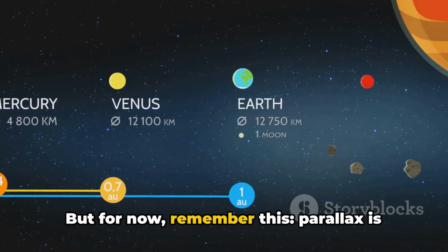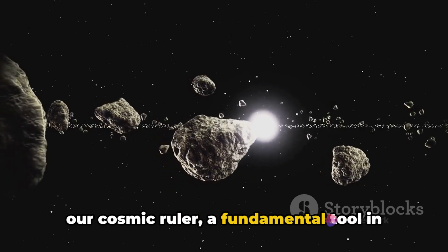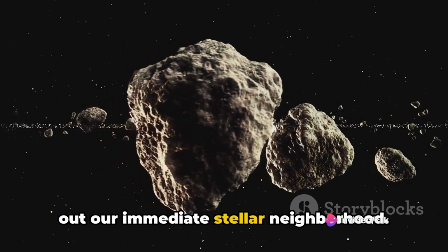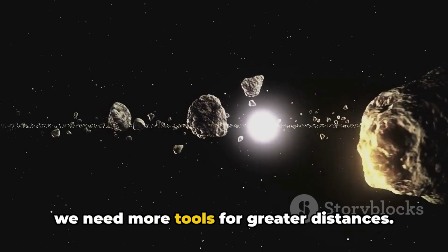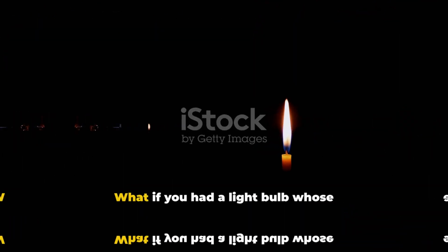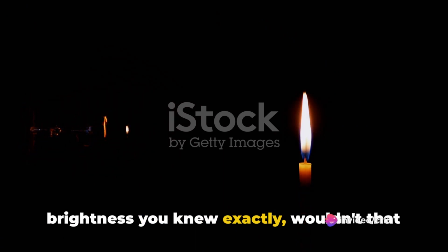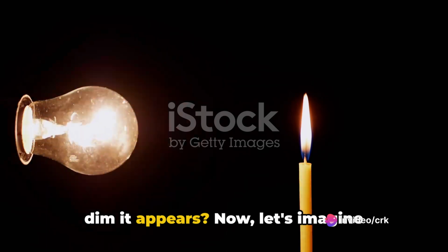But for now, remember this: parallax is our cosmic ruler, a fundamental tool in the cosmic toolbox that allows us to map out our immediate stellar neighborhood. Parallax gives us a starting point, but we need more tools for greater distances. What if you had a light bulb whose brightness you knew exactly? Wouldn't that help you gauge how far it is based on how dim it appears?